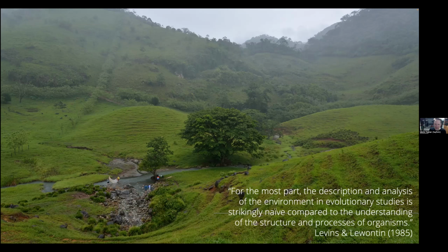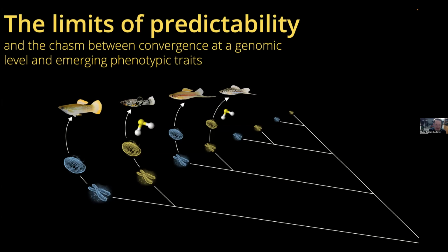What's important to remember going forward is that we cannot just treat all sulfide springs simply as sulfide springs. We have to start acknowledging that variation in other water chemistry parameters, and variation in biotic sources of selection, matters for the evolution of these sulfide spring lineages. So does acknowledging the complexity of the environment solve our problem of predictability? Well, maybe not. There are probably other limits to predictability.